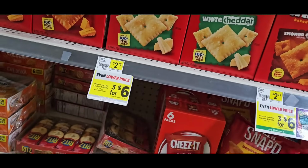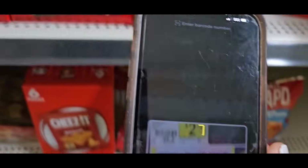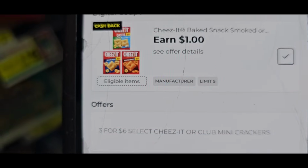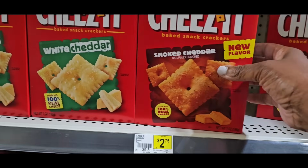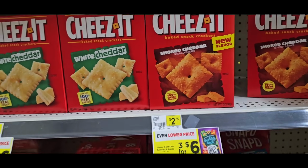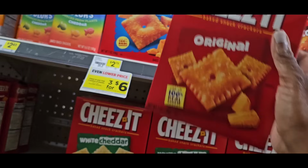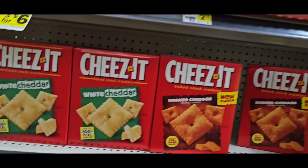Okay, deal right here that I want you guys to look at is on the Cheez-Its. $2.75. You have $1 cash back times 5. 3 for $6. So you're gonna get $3 back. So these end up being 3 for $3. So I'm gonna get, oh God, those say smoked cheddar. I don't know. Maybe I'll do extra original. Yeah, I don't want that broken up box. I'm gonna do extra cheesy, and then I'll do the smoked cheddar.